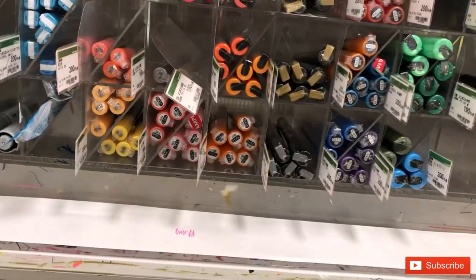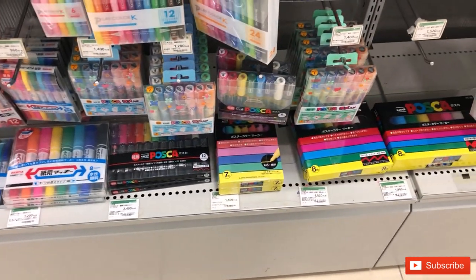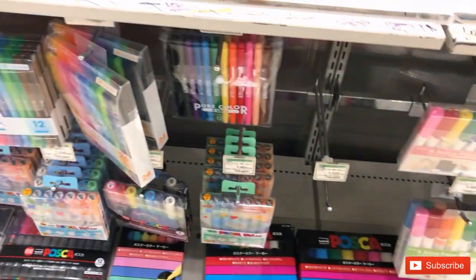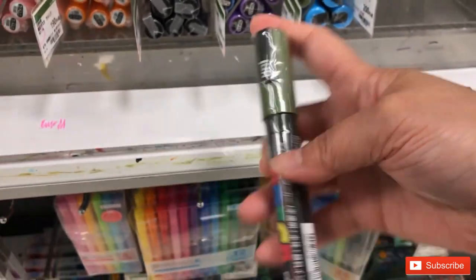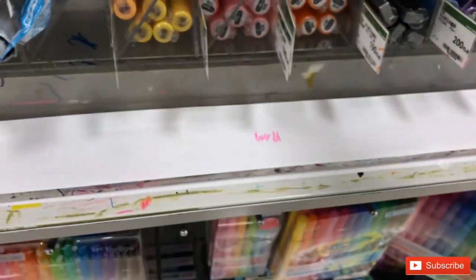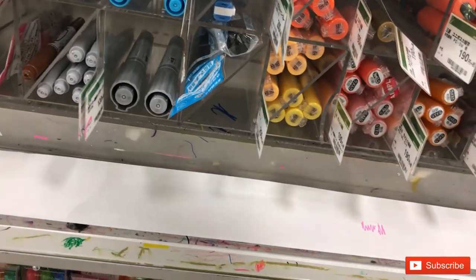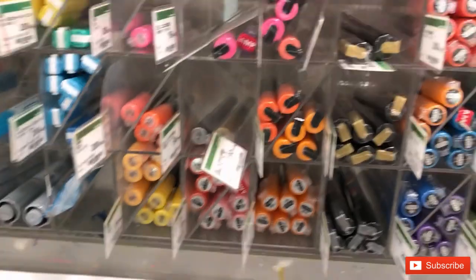What should I buy? I still have one white. Oh, there are too many animals. That's good. Look at this color. There's also gold. Brown. Oh, it's so hard to choose. What should I buy? I have this one, yellow. Oh my gosh.